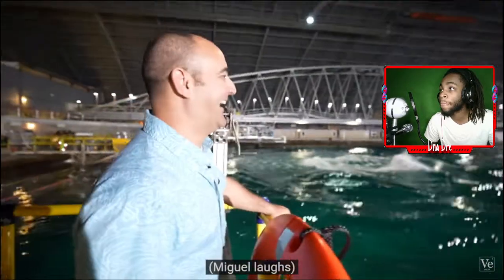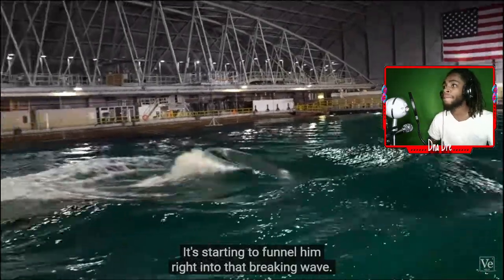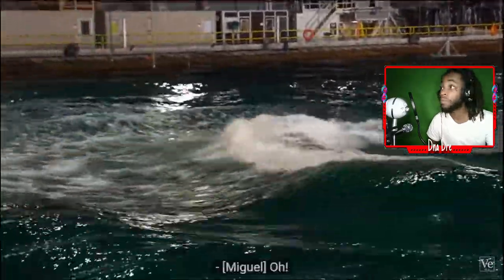How's the ducky doing? Y'all need some RC boats out there and do some speed jumps off of them waves, man. Funnel them right into that breaking wave. Ooh, it's getting up there. Oh! No.